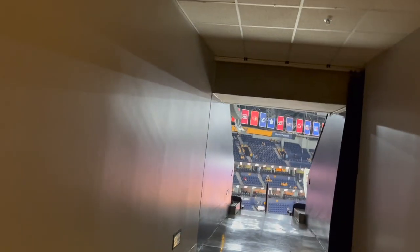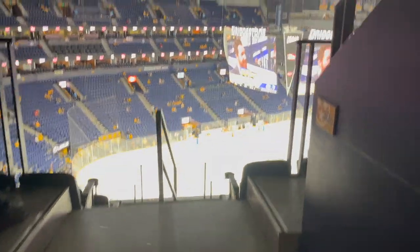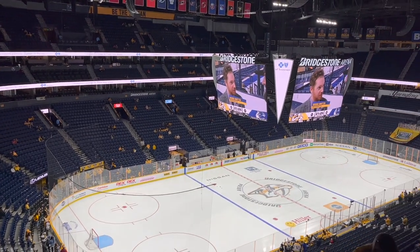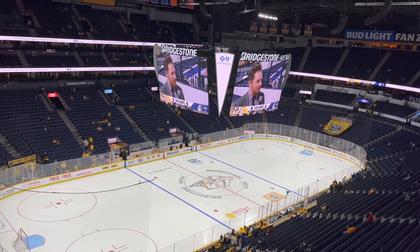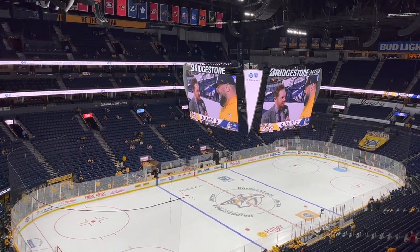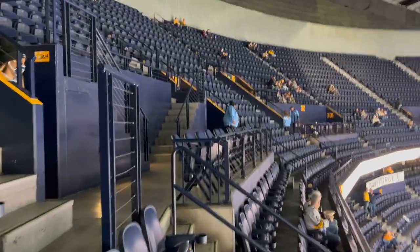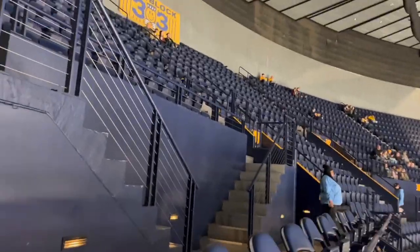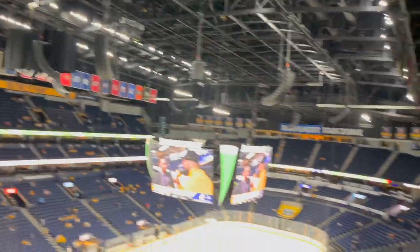I'm gonna walk in and give you guys the view from up here. All right, so here we are. This is when you first walk in here in 305, and you have a great view. The first few rows in the 300s are absolutely beautiful. I love it. This 300s level is incredibly steep, almost uncomfortably steep with how vertical the 300s are compared to the lower bowl. So that's very interesting.